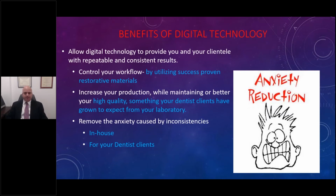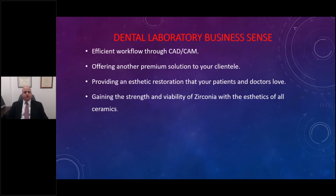The moment that inconsistency, or the lack of consistency, is there, it increases their anxiety, and therefore it may promote them to then look elsewhere. You want to retain your clientele, you want to benefit, and the loyalty is there. But you need to be able to provide that with consistency every single time.